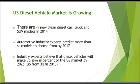All this is moving forward, and that's a big reason why the used diesel vehicle market is growing. Now there's over 44 new clean diesel cars, trucks and SUV models out for 2014. Also, automotive industry experts predict there will be more than 58 models to choose from by 2017, which is quite a jump from even just a few years ago, where you basically had your Volkswagens, Mercedes, BMW, some of those cars to choose from, and then obviously the big trucks. But you're seeing a lot more sedans now coming out in the diesel and the clean diesel. And industry experts believe that diesel vehicles will make up 10 to 15% of the U.S. market by 2025.